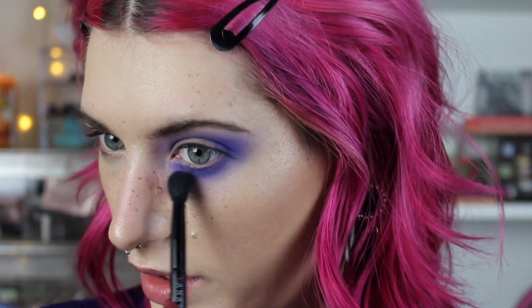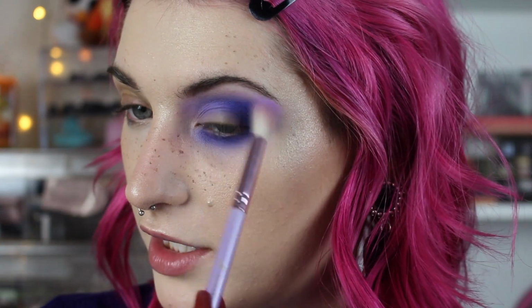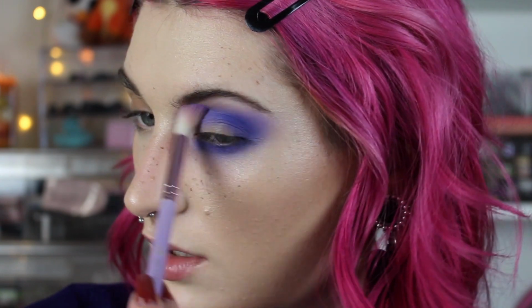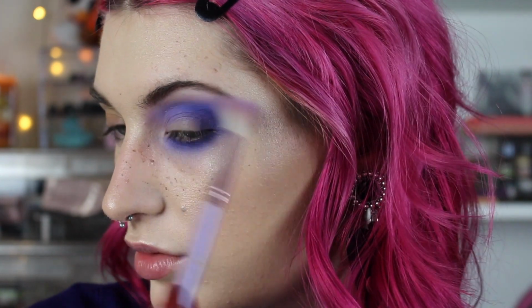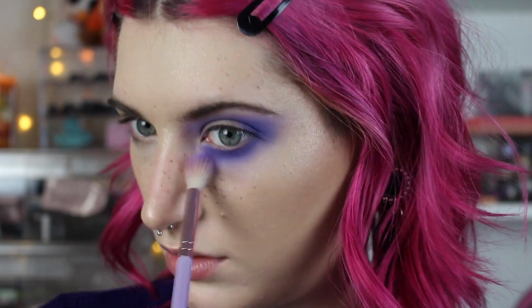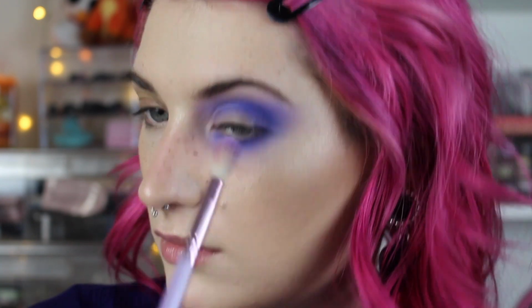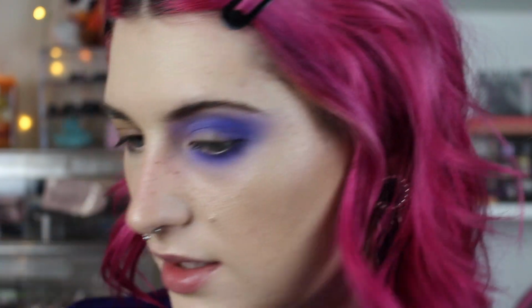Oh, it's so rich and pretty on my eyeball. Gonna take a little bit more of jellyfish just to swirl on this outside edge again. Oh, I love this. It's so pretty.